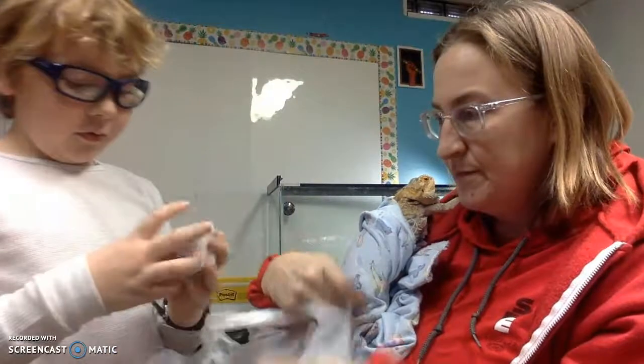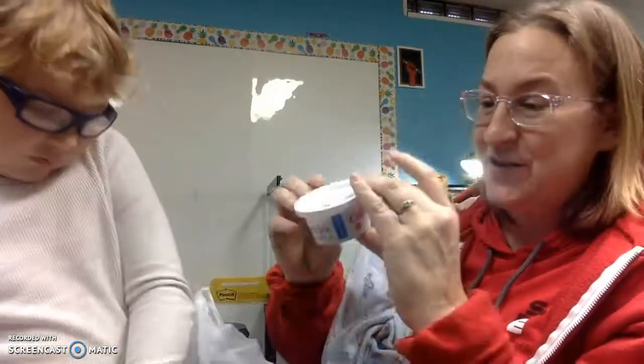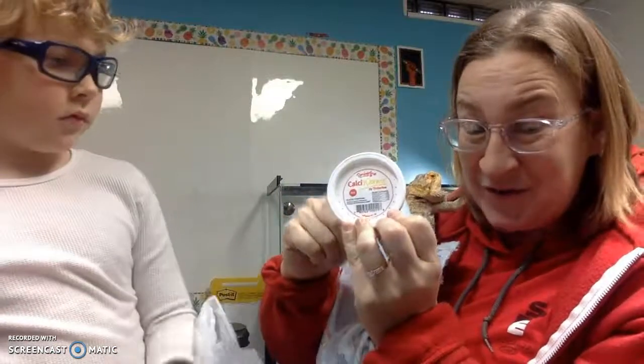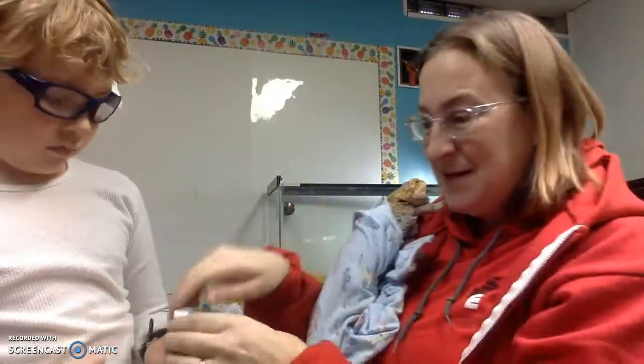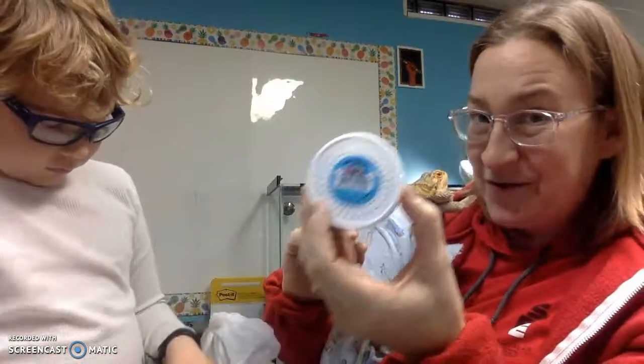What do we have in there? Well, there's this one. These are calcium worms. They have extra calcium vitamins in there. Really healthy for her. This would be good if she ate them. Mealworms, just standard mealworms, normal size, nothing crazy here, just normal.